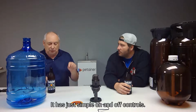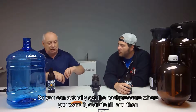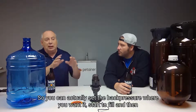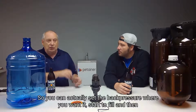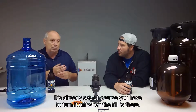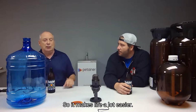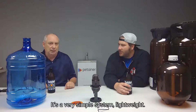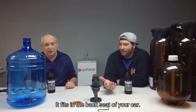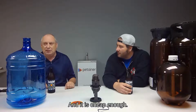It has just simple on and off controls. You turn it off and on, but it has a back pressure control, so you can actually set the back pressure where you want it, start to fill, and then the next keg, you don't have to play with the back pressure. It's already set. Of course, you have to turn it off when the fill's there, but as soon as you press the button, it's done. So it makes life a lot easier. It's a very simple system. It's lightweight. It fits in the backseat of your car easily. It's cheap enough.